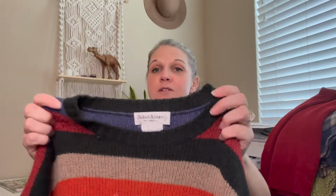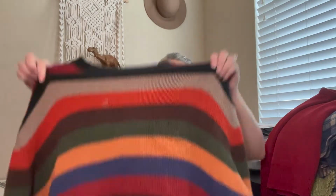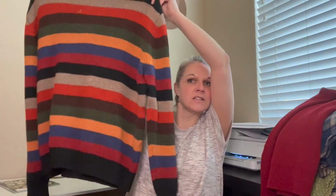And we have another men's sweater, which I'm almost tempted to keep this one for myself because the stripes and the colors are just so freaking fun. This one says made in Italy, and it's vintage, Bullock & Jones. And I'm assuming it's an extra large, but I mean, look at those colors, guys.